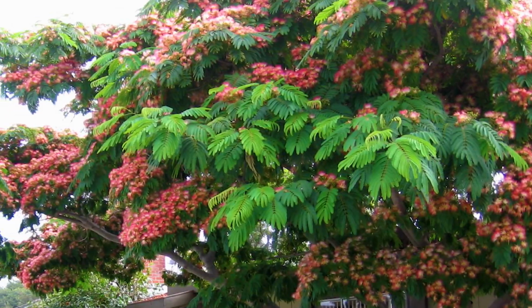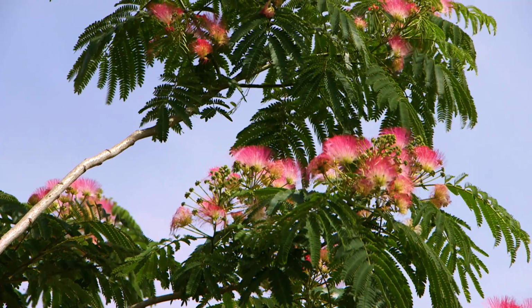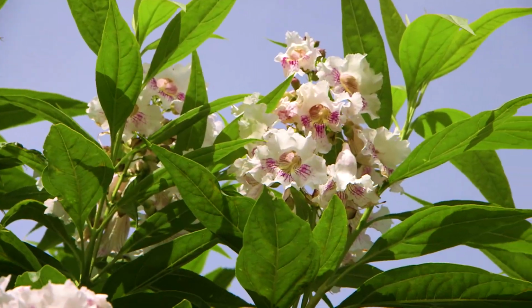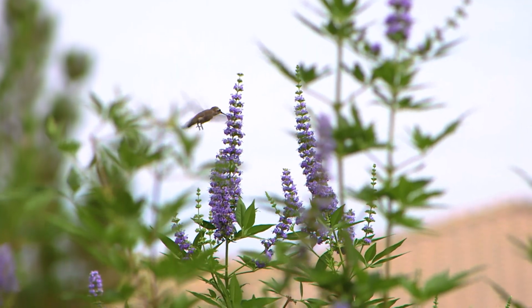Even some of the trees that shade us from the brutal sun can be very colorful. The albizia, or mimosa tree, has a spreading canopy with pink powder puff flowers. The pink dawn chitalpa always seems to be in color during the warm weather, as is the desert willow and the vitex, or chaste tree.